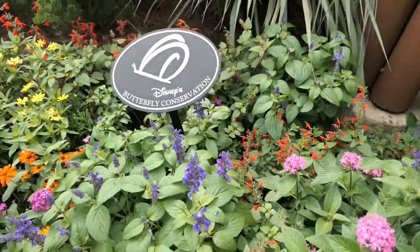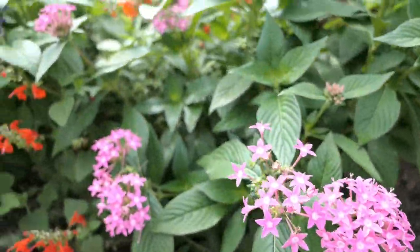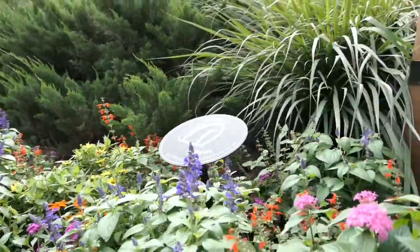Butterfly. It's like a butterfly garden. How cool is that? Yeah, I think bees also like this. It's a lot of bees. I don't see any butterflies. I see a couple of bees.